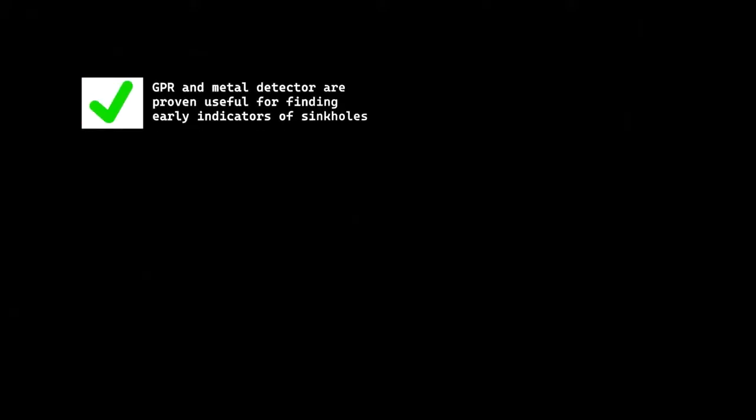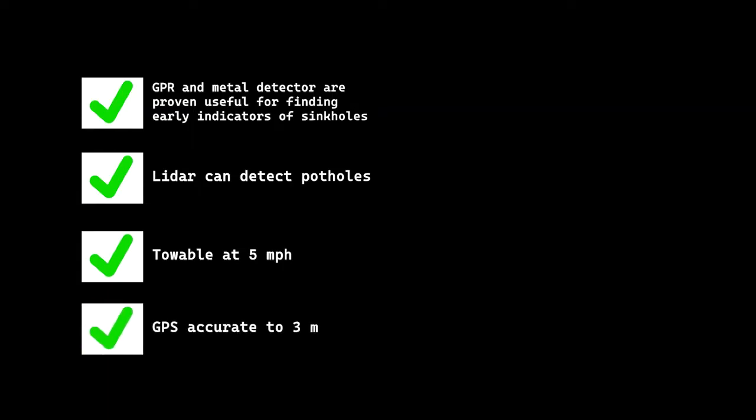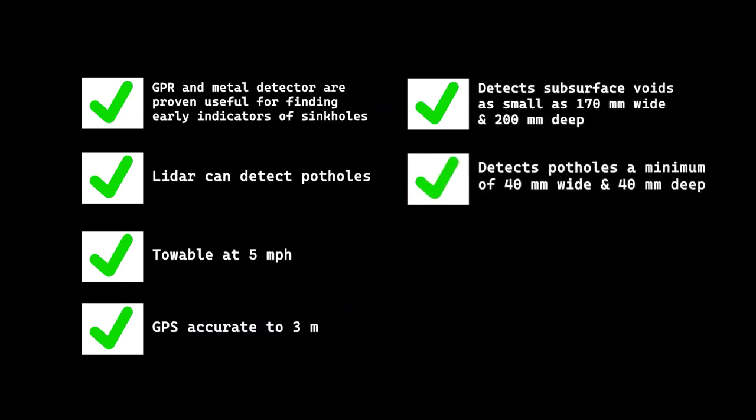The final prototype can simultaneously combine data from the GPR and metal detector to find subsurface cavities suggestive of early sinkholes, and additionally use the data from the LiDAR to detect potholes. The data can be collected at 5 miles per hour, and the GPS is accurate within 3 meters, as specified in the norms of the project. The system is able to detect subsurface voids in dirt as small as 170 mm wide and 200 mm deep. It can also detect potholes as small as 40 mm wide and 40 mm deep.